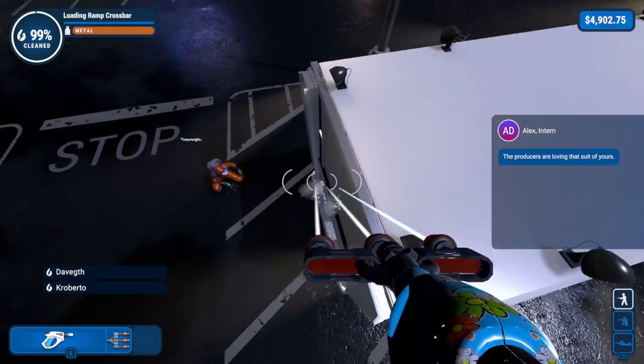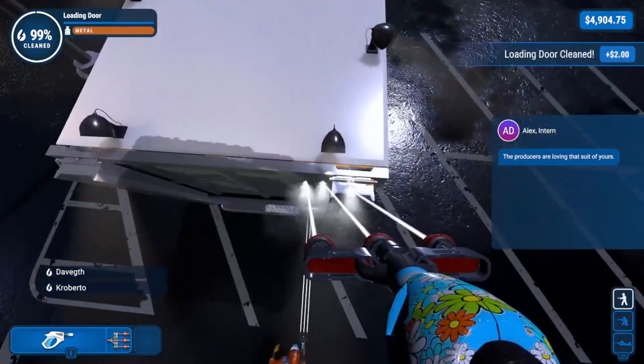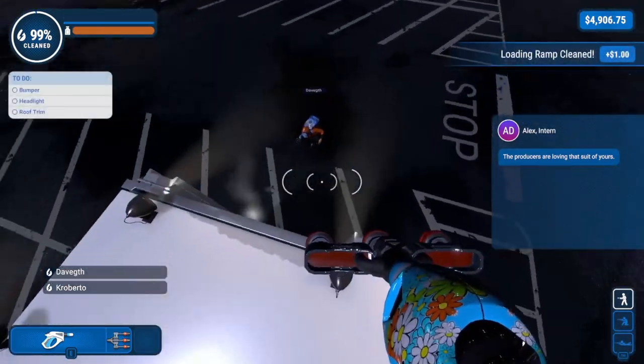The one thing I have a problem with in these PowerWash DLCs is also just how short they are sometimes.